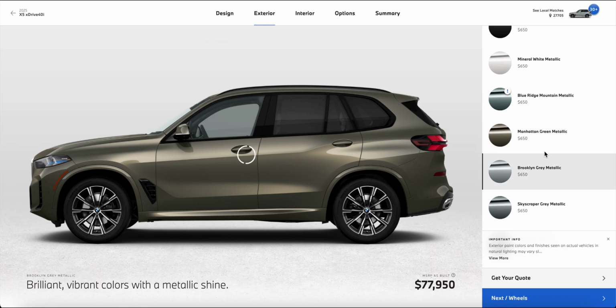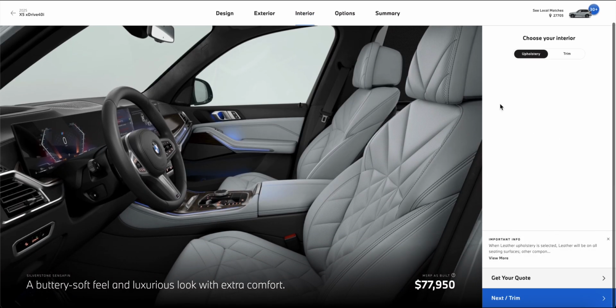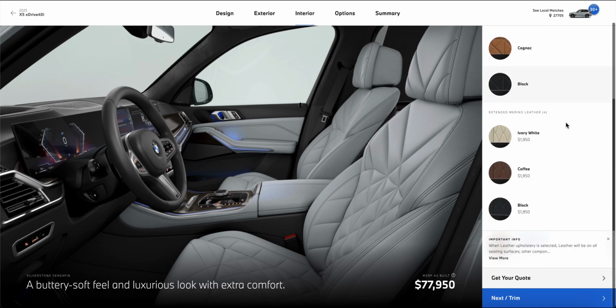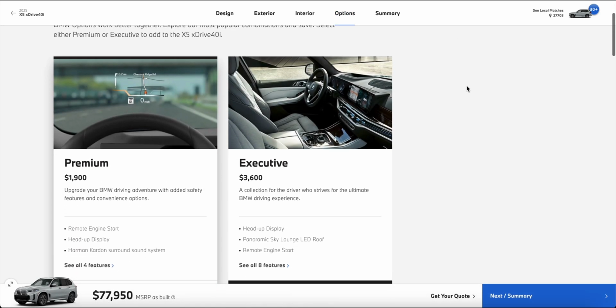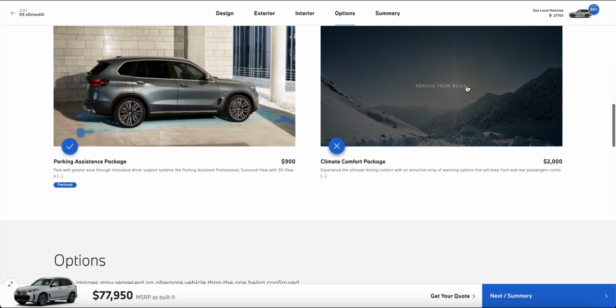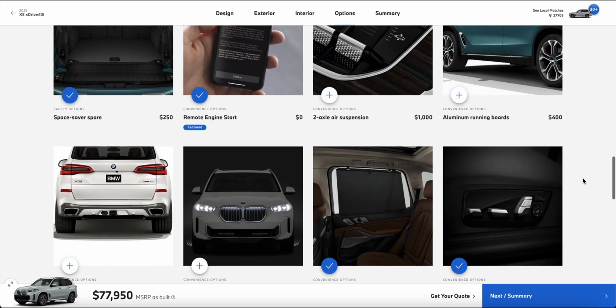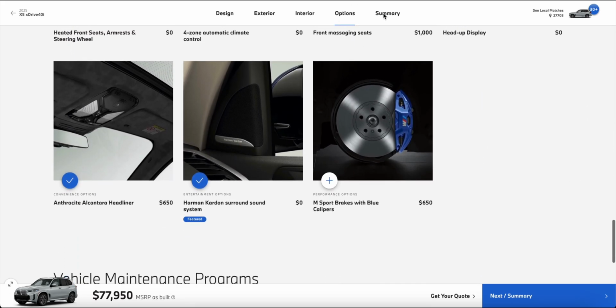Regarding interior space, I stuck with the Sensafin seating, and the options are pretty much exactly the same, right? Because it's still the regular X5 at the end of the day. I just added the M Sport package for $2,750 extra. So the final price, once again, is $79,125. Now let's move on to the plug-in hybrid 50e model.